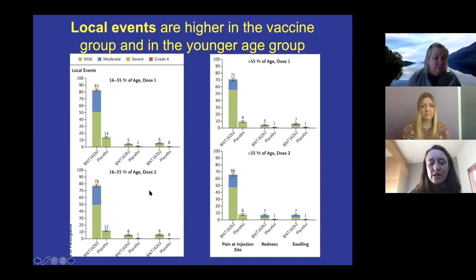There are similar rates of these local events after the second dose, and there are similar rates in the older age group as well. But you can see, if you compare the younger to the older, that the older folks have slightly less local events following vaccination. That's because the older we are, the less robust our immune response is. So it would also be an indication potentially that because younger folks have a more robust immune response, the vaccine may work better in them. The older folks may not have quite as good of a response to the vaccine, but will have fewer side effects. So overall, I would say these local events are very expected. There are slightly more people in the younger age groups that have them compared to the older.